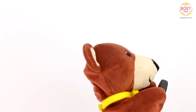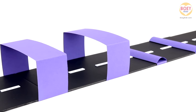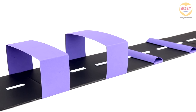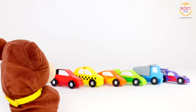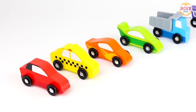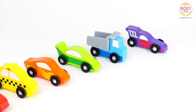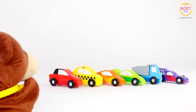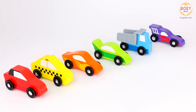Well done! Brum, brum, brum, brum. What colour are these bridges and humps? Purple. Well done! So we need the purple car. Where's the purple car? Do you know at home? Purple. Off you go, purple car.